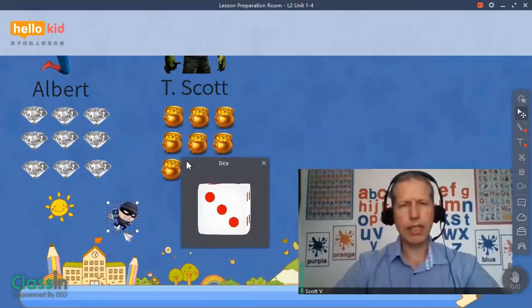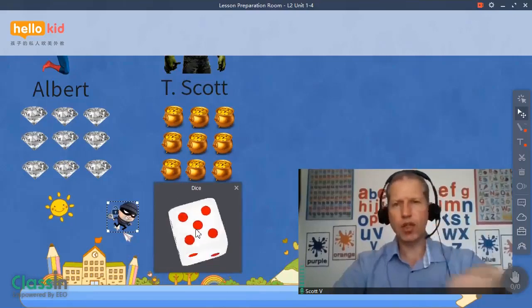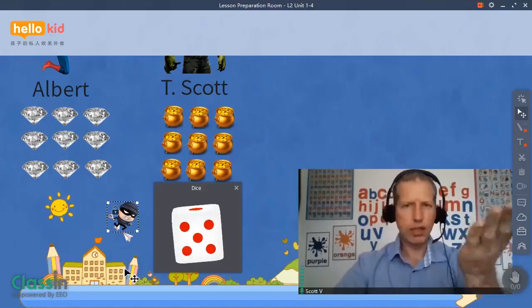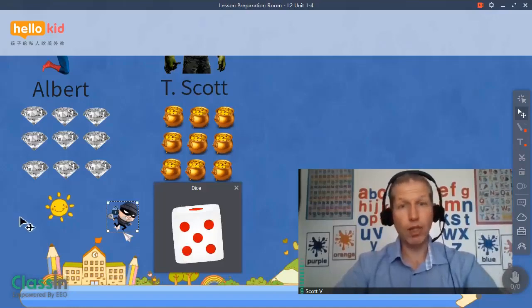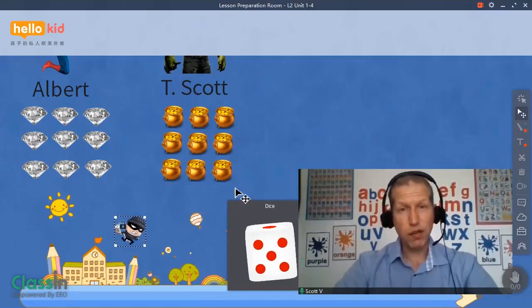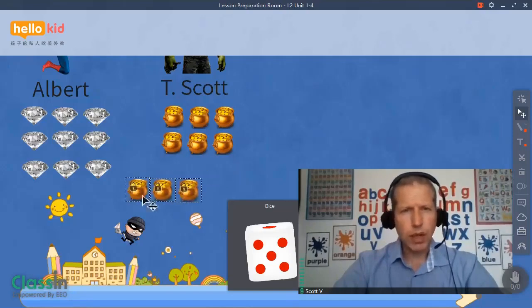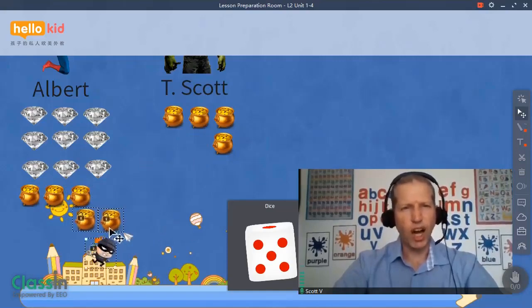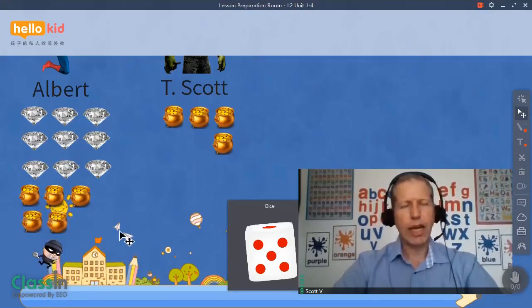Albert gets the first chance. And again, this is throughout the lesson. Sometimes after 3-4 slides, I stop and do this. Oh, and Albert scored big here because he can steal 5 of my points. There we go. And that one is stuck. There we go. 3, 4, 5. There goes the little thief. There we go. And we carry on with the lesson.